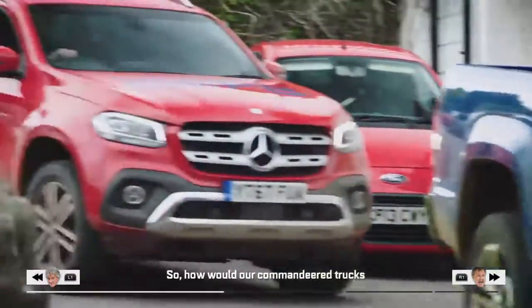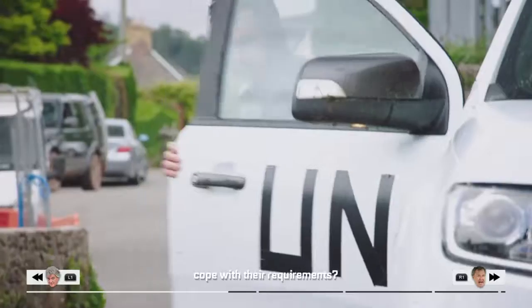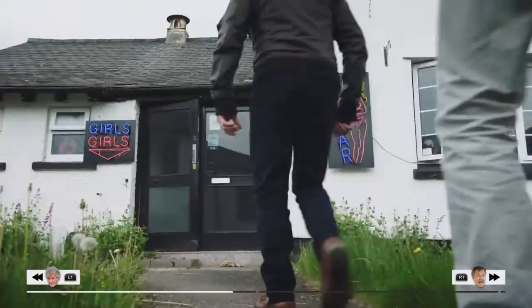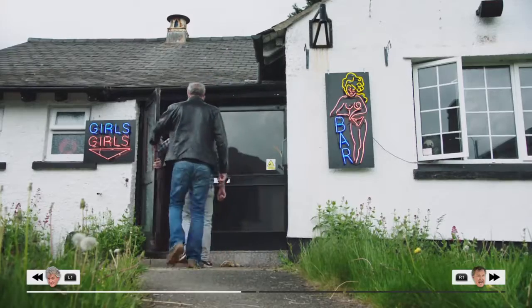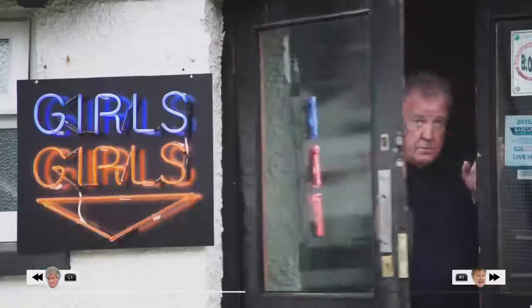So, how would our commandeered trucks cope with their requirements? Quite well, actually.